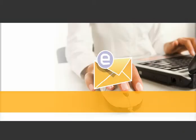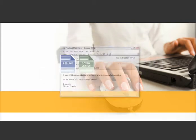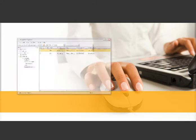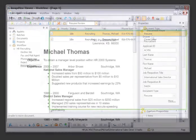You receive Michael's resume and cover letter via email. ImageNow categorizes the documents and automatically ties them to Michael's applicant record. With a single click, recruiters have the ability to access his resume through any phase of the hiring process.